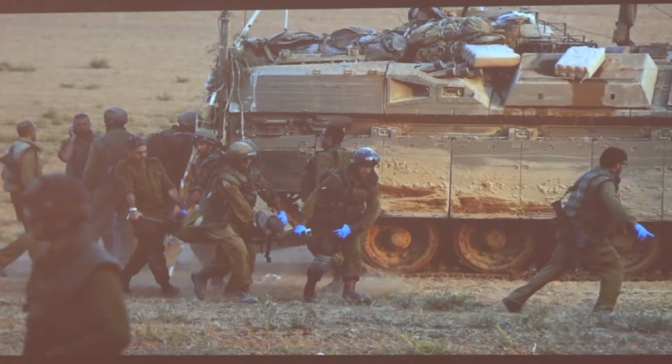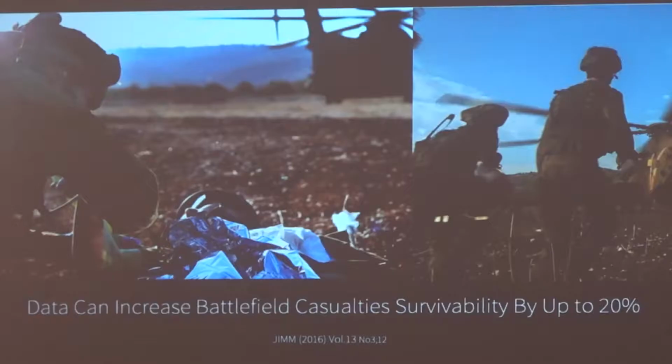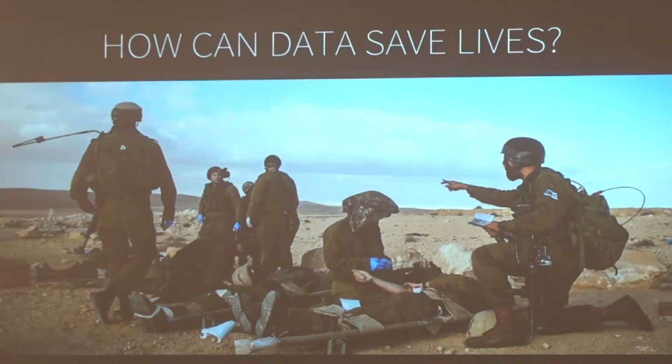However, knowing that fact doesn't mean that we can actually reduce mortality. Despite the major technological and medical treatment advancements achieved in the last 20 years, battlefield casualty mortality rates remained the same, at an average of around 15%. Recent studies conducted by the US military reveal that data might play a crucial future role in increasing battlefield survivability. But what is the connection between data and survivability?